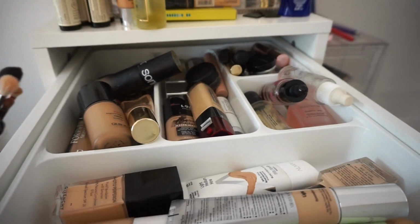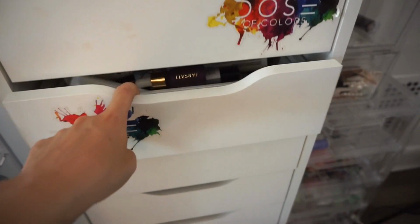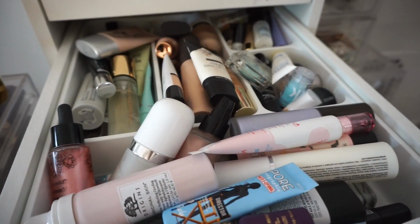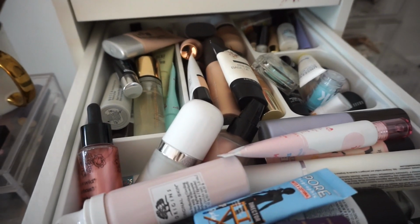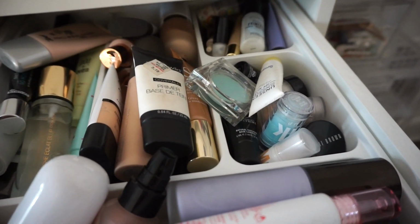I'm happy that I picked out one per category because I'm really going to focus on those products. Next drawer is where I have my primers. I still did not film a primer declutter video, but this is just overwhelmingly a lot. You know what I mean? It doesn't even make any sense. But basically, I need to get rid of some of these guys. Hopefully this week I'll get to it.